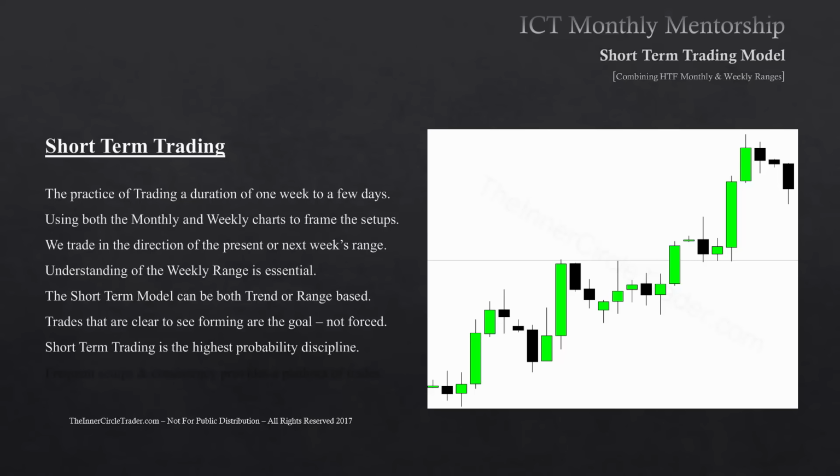Short-term trading, in my opinion, is the highest probability discipline. It offers frequent setups, and with consistency, it provides a plethora of trades.